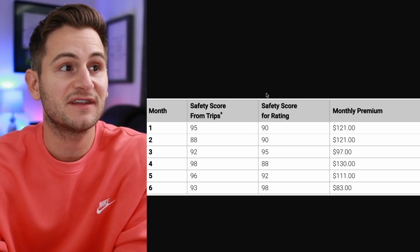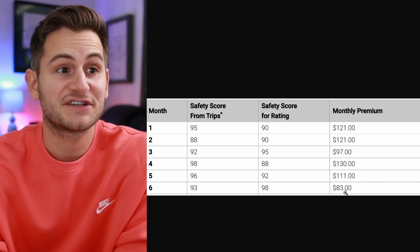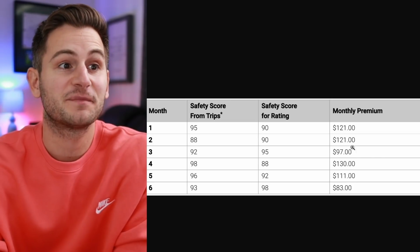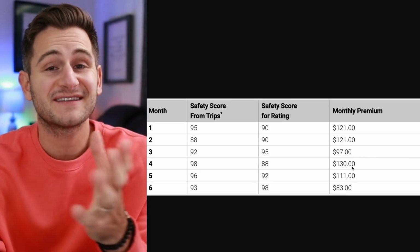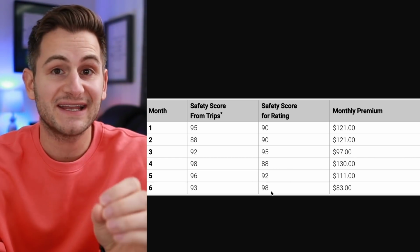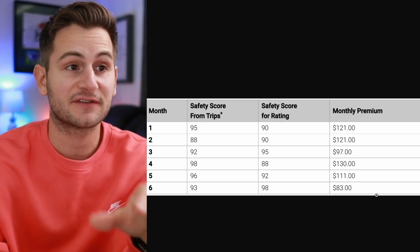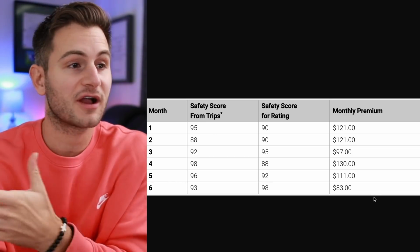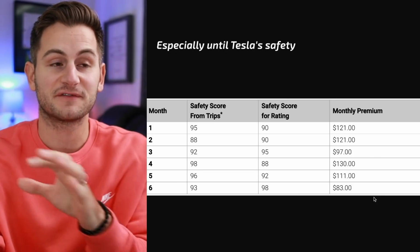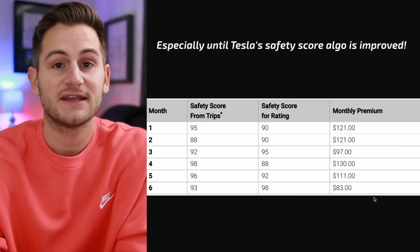Because as you can see, safety score for the rating and the monthly premium, in this case, it changes anywhere from $83 a month up to $130 a month. So that's a difference of $50 per month from a safety score of 88 up to 98. For some people, they don't care. They'll drive however they need to save money, and that's great. But for other people, they're not going to want to watch and monitor how they drive so carefully and have to worry about their premium fluctuating on them every month. So it is what it is for now.